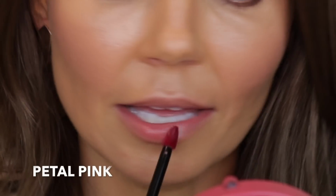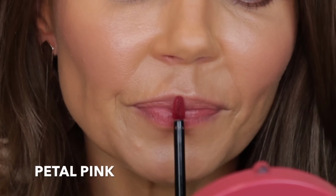So hopefully this next shade works. This is called Petal Pink, and this is what Petal Pink looks like. It's quite liquidy and it's not very opaque. This one has a little bit of a tone to it. As it's sat here, it does look very natural. So let's wipe this off before it dries too much. So you can tell that these are a stain. They're just not that colorful.